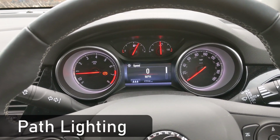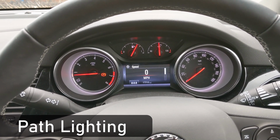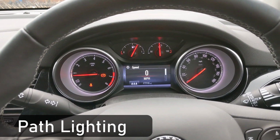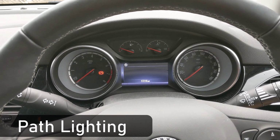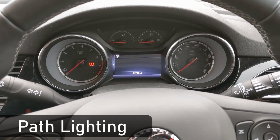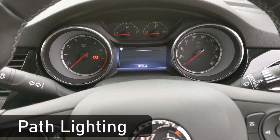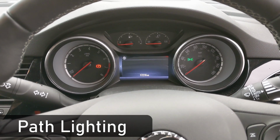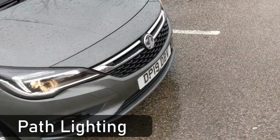The Astra K also has something called path lighting, which will help guide you home when you leave the car at night. What you need to do is switch off the ignition and take the ignition key out, then open the driver's door, and then just pull on the indicator stalk as though you're applying high beams, and then you'll notice that the lights come on.